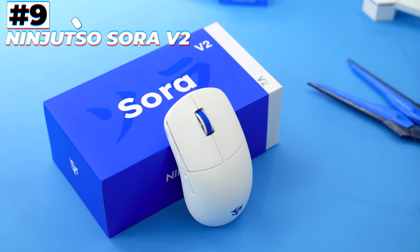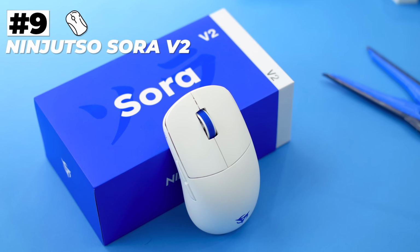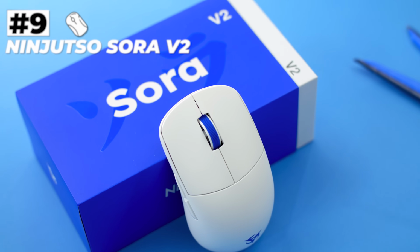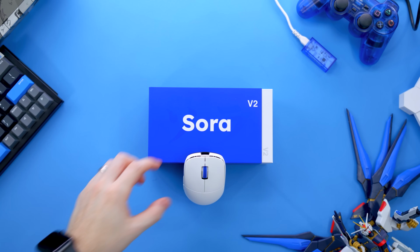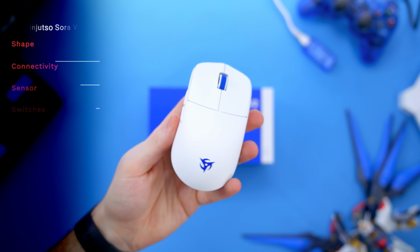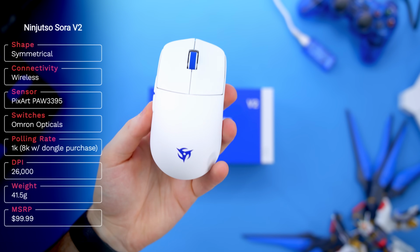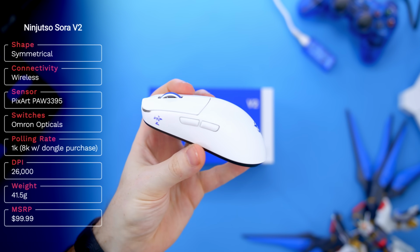Number 9 goes to Ninjutso and the Sora V2. If it weren't for some shenanigans, it probably would have rated a bit better, but we'll touch on that in a minute. The Sora V2 comes in at a very friendly small symmetrical shape, now slightly smaller than the original Sora for claw grippers, and similar to the likes of the Vaxee E1 and the OP1 here too.